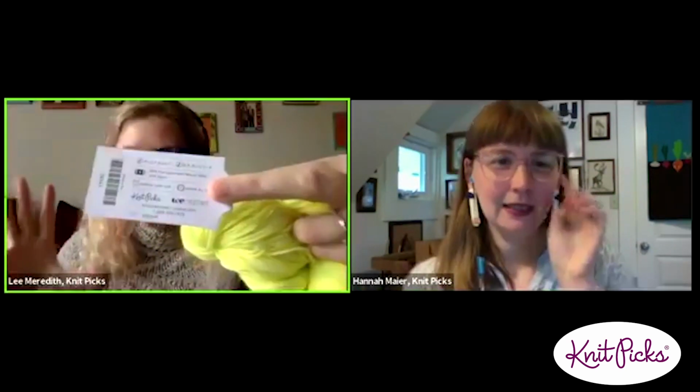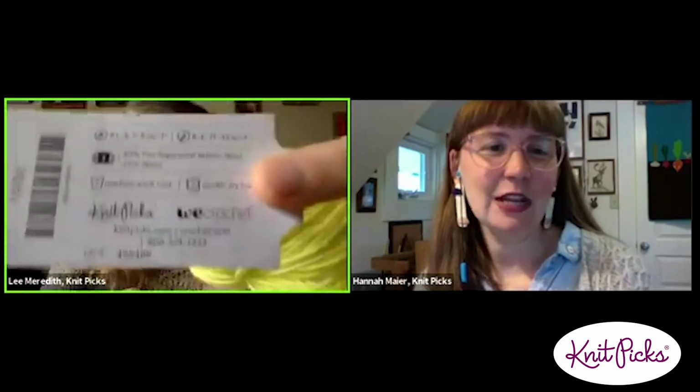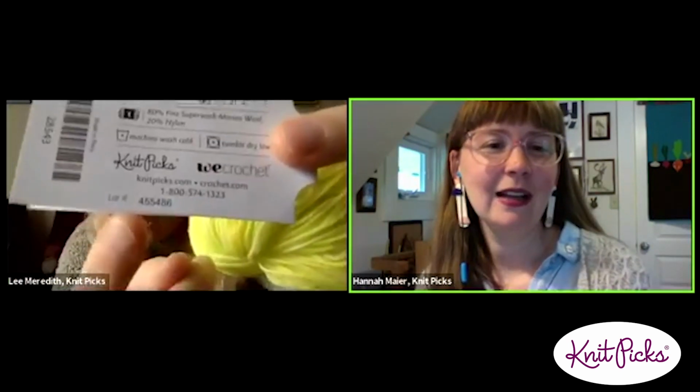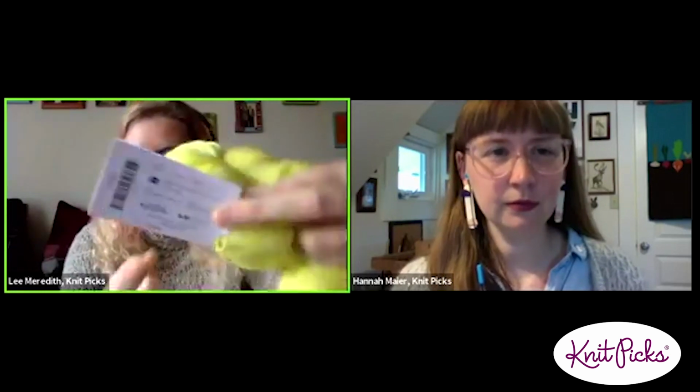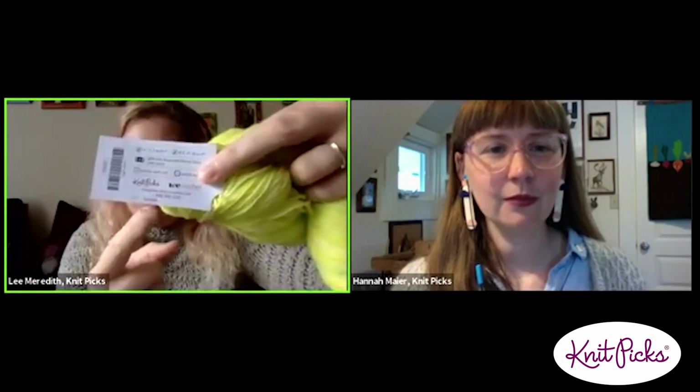And then you get to the lot number, which means it is that particular dye lot that this skein came from. So the lot number is more so down the bottom. Down here. Like Hannah said, that is the lot that it was dyed with. So all yarn labels with this exact lot number should exactly match each other. If you're doing a garment with multiple skeins, they should be exactly the same color because they were literally physically dyed together in the same lot.